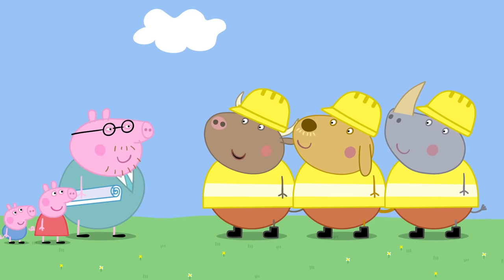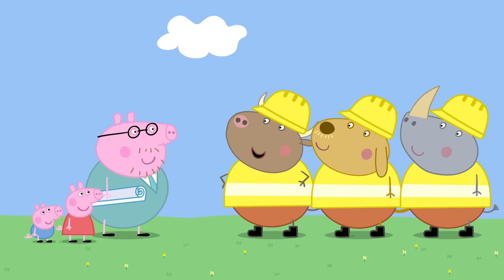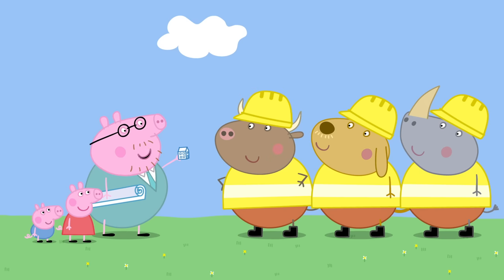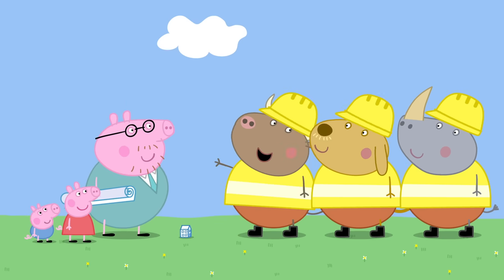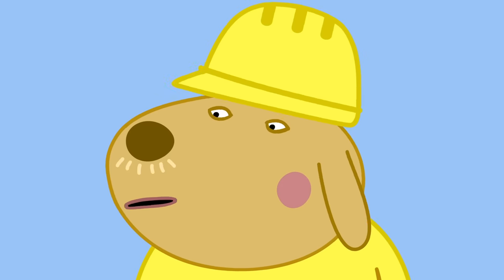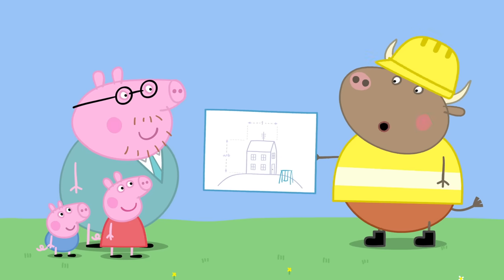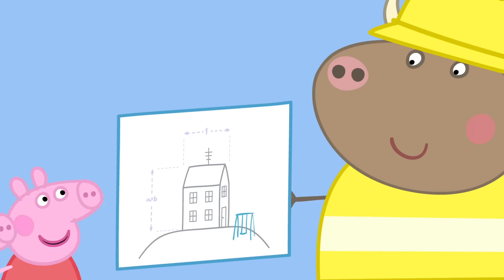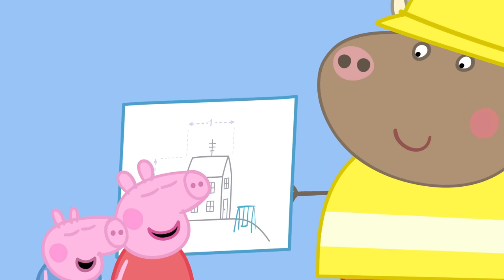Hello, Mr. Pig. What's it to be? Car park? Swimming pool? Rocket station? A house. Can you build it exactly like this, please? But bigger. Mr. Pig wants a house. Is it going to be built of straw? Or sticks? Or bricks, Mr. Pig? Bricks, please. Good choice. Don't forget the swing. Don't worry, Peppa. We won't.